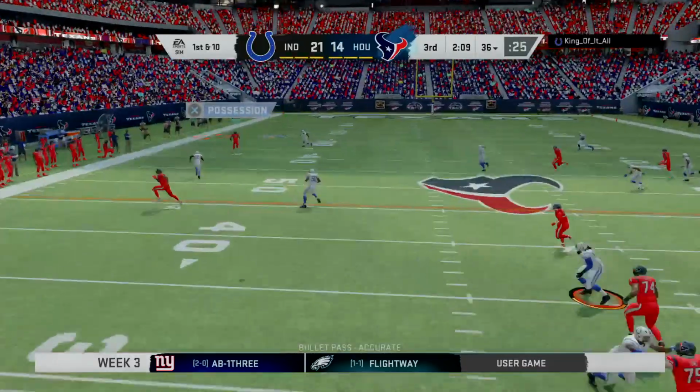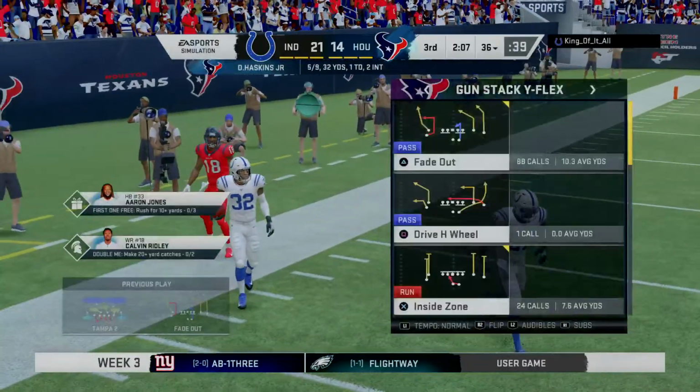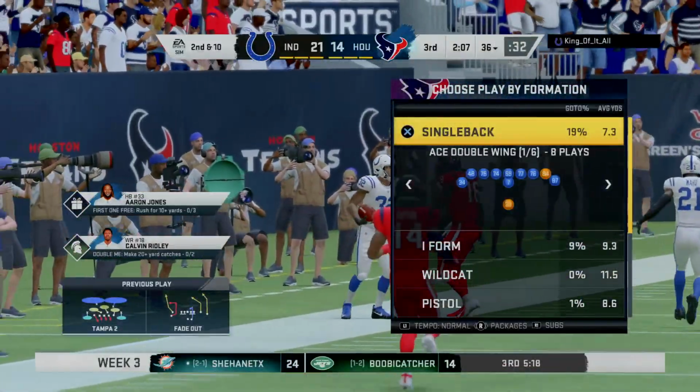Now it's Haskins, airing it out, looking for Ridley. And that is intercepted on the sideline. Wait, no. They'll say no. It was caught out of bounds. So this is just an incompletion here.